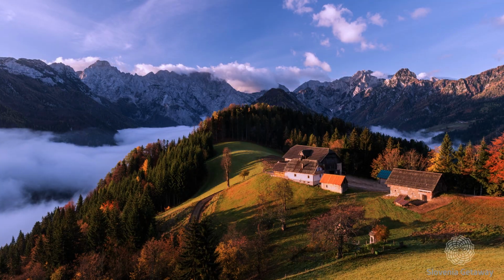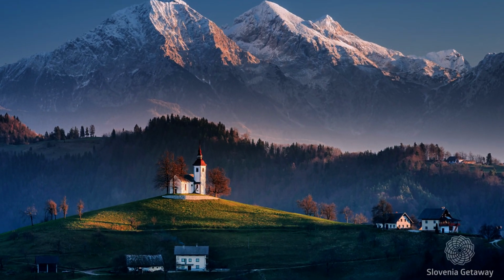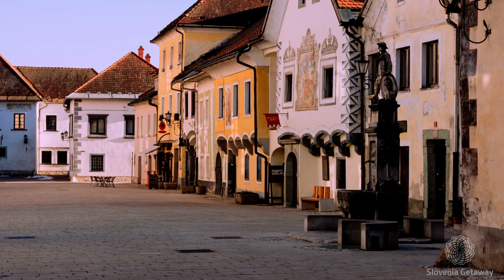To get a taste of the local culture, one should not skip a visit to picturesque little villages and a colorful medieval town of Radovljica.